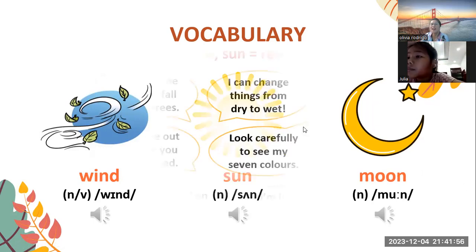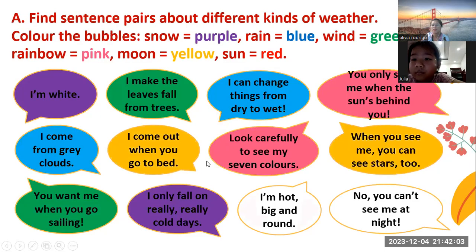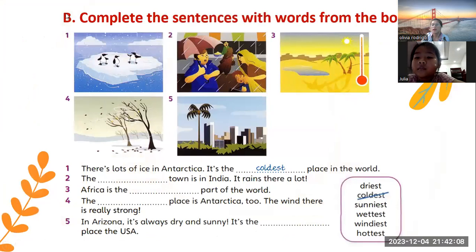Okay, Julia. Next, Julia. Okay. Try to hide it. Okay, look at what happened to the sentence. Okay, we have here, there's a lot of ice in Antarctica. It's the coldest place in the world. The coldest, this is Antarctica. It's very cold. The coldest, very cold, okay?